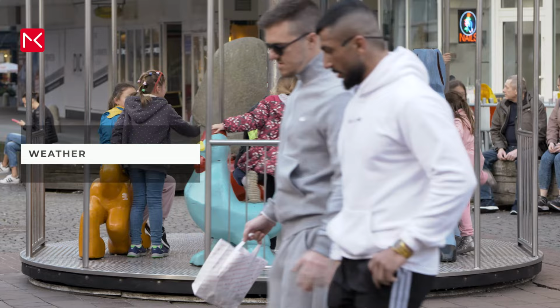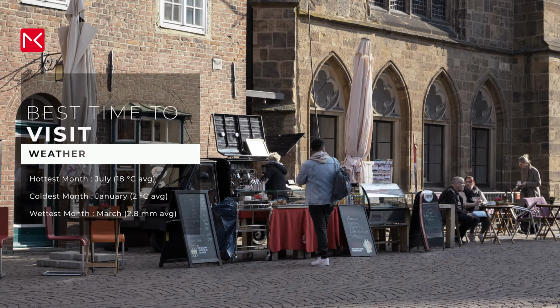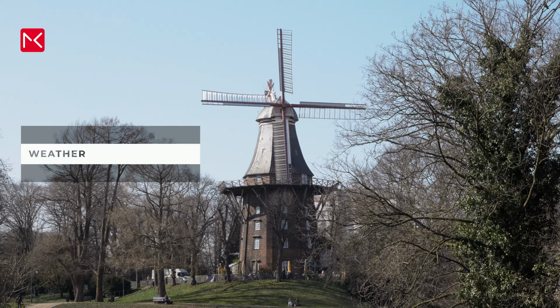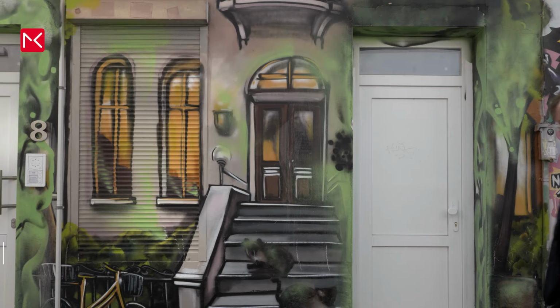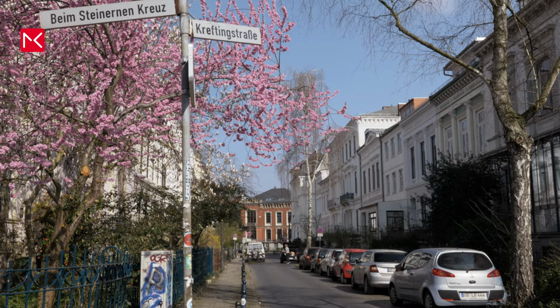Best time to visit Bremen, in my opinion, the summer because of the long days and the high temperatures. In a moment you know where you can find this iconic windmill. But first, the hippest district in town, Das Viertel, the Quarter. This area is the youngest and most colorful part of the city and built between the end of the 1800s and 1930.